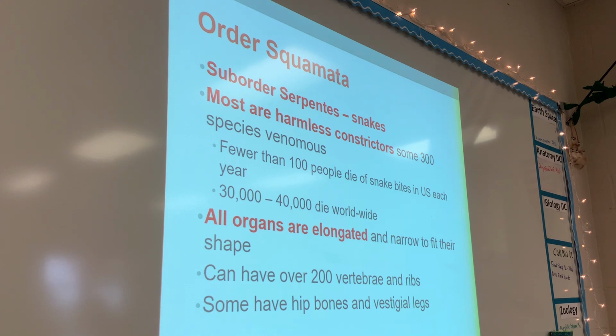Okay. All snakes have elongated organs because they have to. They have to have elongated organs because it fits into their body that way. That's the only way it'll fit. One of their lungs is actually kind of smushed, and not very usable because there's not really room for that other lung in their body. Some of them actually have hip bones that are kind of left over. The ball python is one of them. So if you check your snake back by its cloaca, it'll have leftover hip bones.